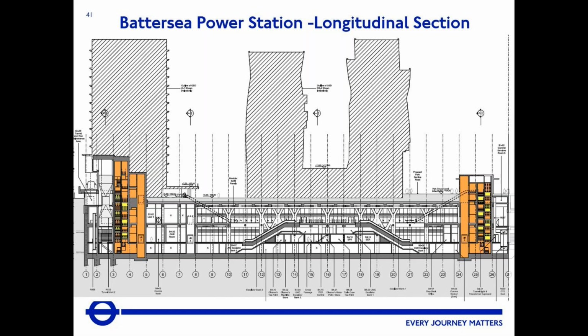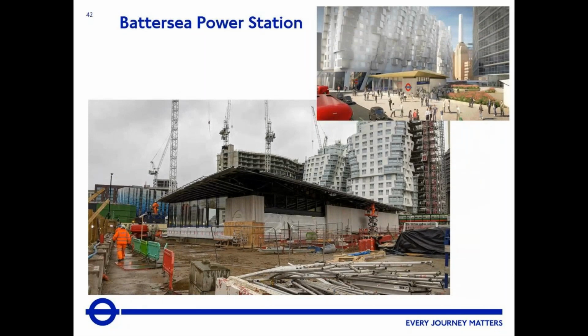which you can see there's two entrances at the top, and the escalators then take you down to the ticket hall level underneath at basement 1. And then you go down 2 further escalators onto the platform level. So the next slide shows you what the site is looking like from the outside.